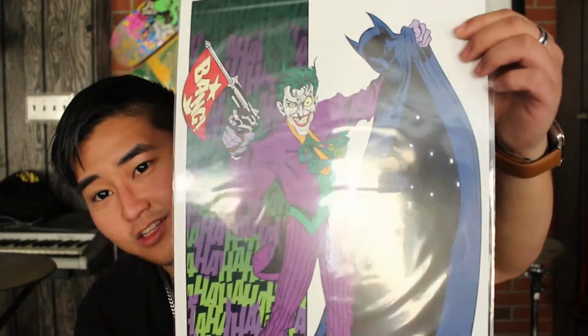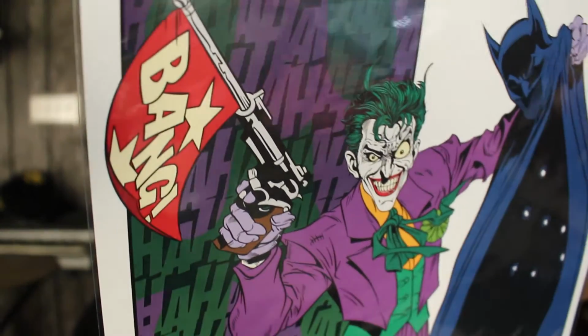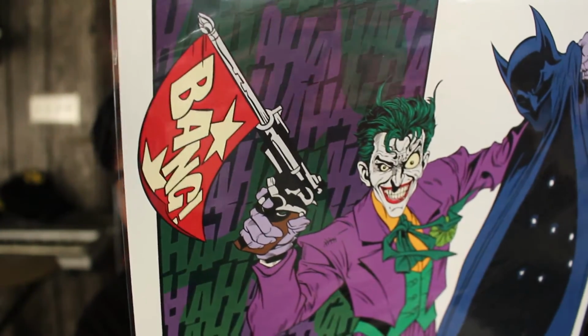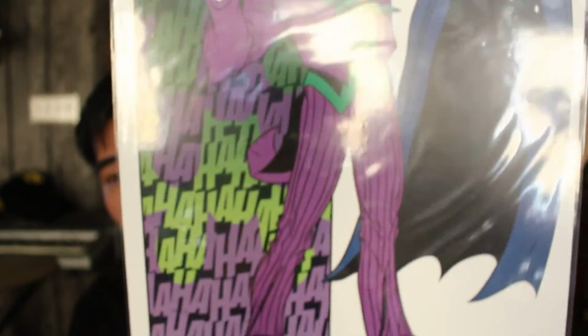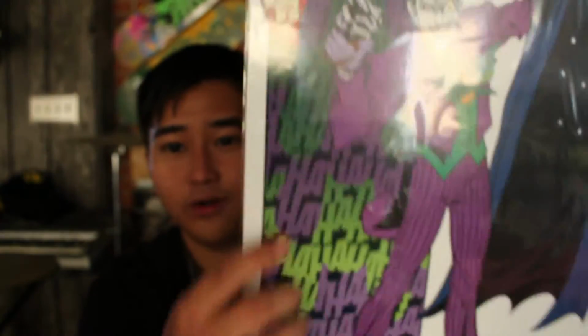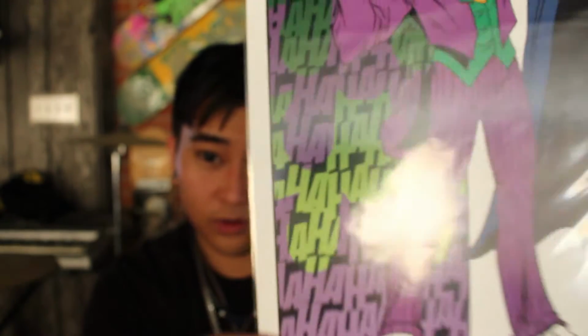I love that. And then, of course, once you get Harley, you gotta go with her puddin', Mr. J, the Joker, and this is just sick. Everything about this Joker, he looks insane, because he is insane. I love that he has the signature bang gun, he's holding the cape and cowl with the bullet holes through it, the classic purple and green suit, and then in the back border right here, you got ha ha ha and the Batman logo. That's just super sick, super awesome.